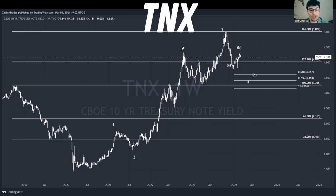Okay, now it's very possible that this could have been the wave 3 top. This is wave 4, and then this is 5 right here. We'll see. But in my opinion, I do think it's possible that this really could have just been wave 3 here. And then in this correction that we're getting, this will be wave 4, and wave 5 will take us back above 5% yield on the 10-year treasury. Now, what we're looking at here is already an ABC setup.